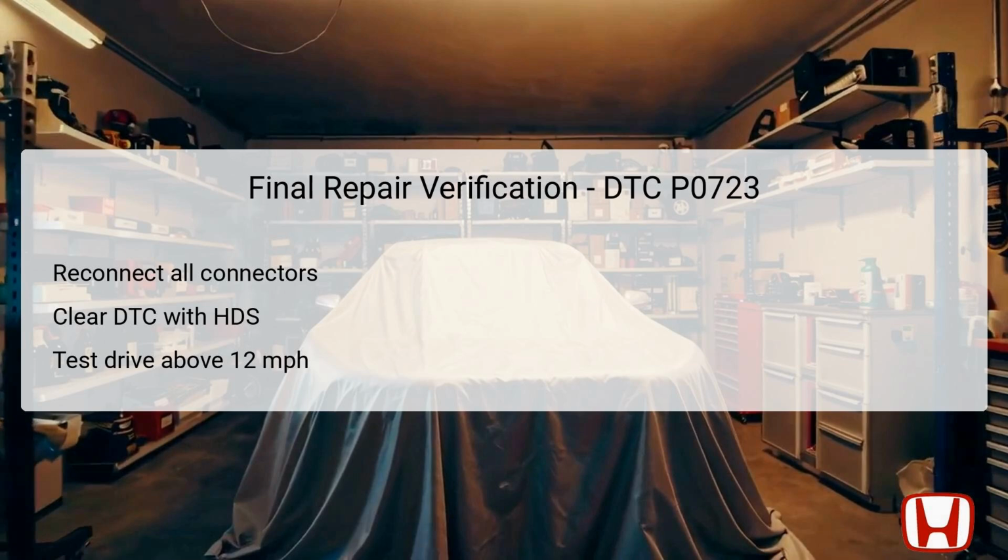Once this is accomplished, start the engine and disable the Vehicle Stability Assist (VSA) system by pressing the VSA off button. Take the vehicle out for a test drive with the gear selector in drive, D, and maintain speeds over 12 miles per hour, 20 kilometers per hour, while monitoring the AT data list via the HDS. If the input shaft main shaft speed and the output shaft countershaft speed are now aligned during your test, it indicates that the system is functioning correctly and the issue has been resolved, marking the end of the troubleshooting process.